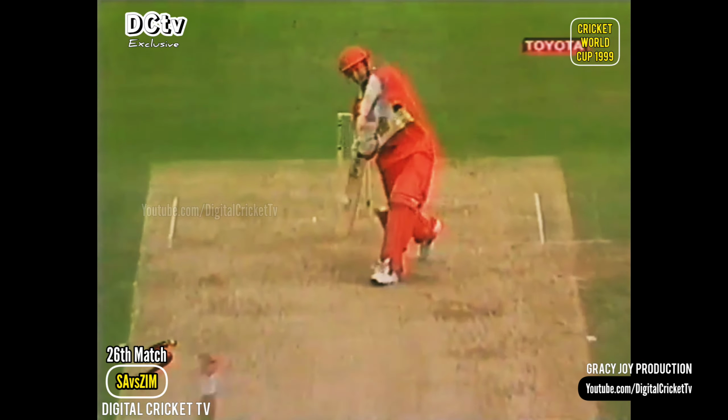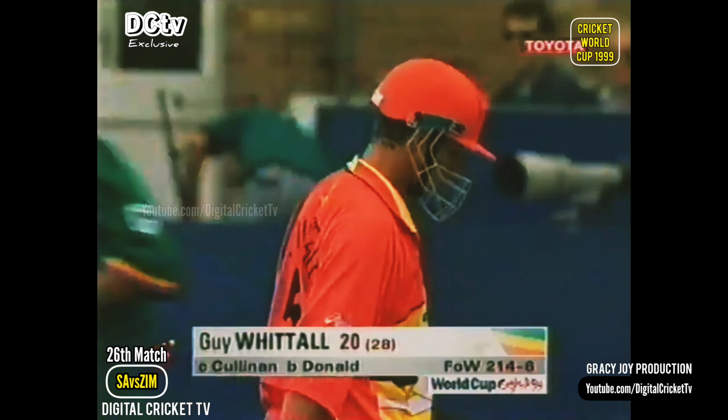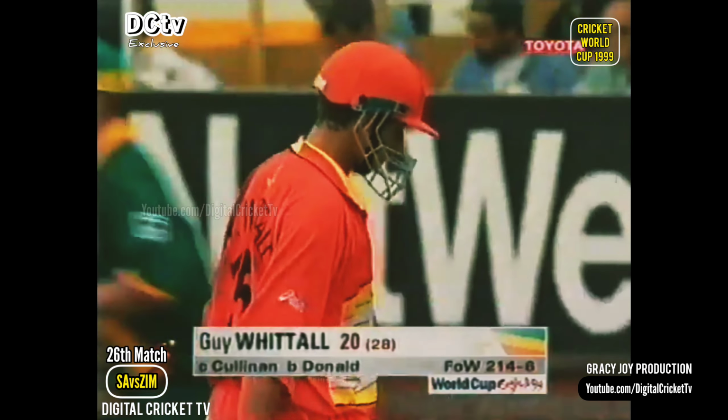Guy Whittall down the wicket, trying to give himself some room. It's a little bit quick for him, bounced a bit. He hits it straight to Daryll Cullinan. He doesn't make mistakes. Good catch, went very quickly. So Whittall gone for 20. 211 for 6.